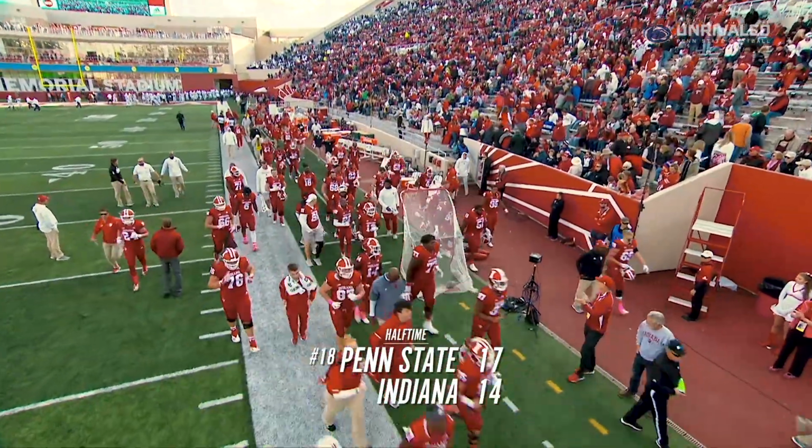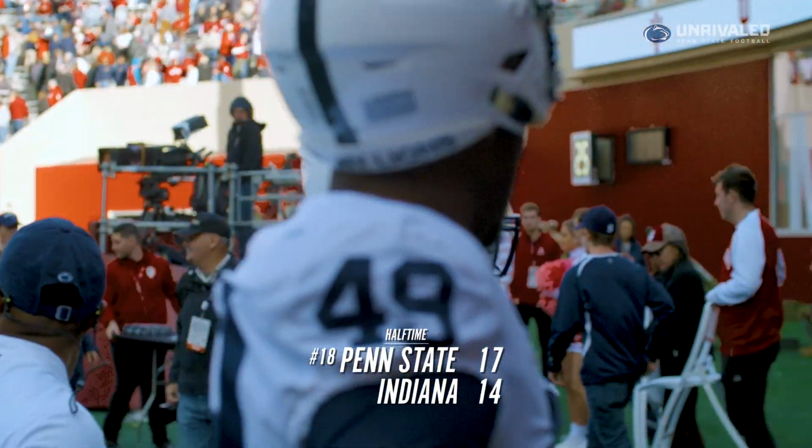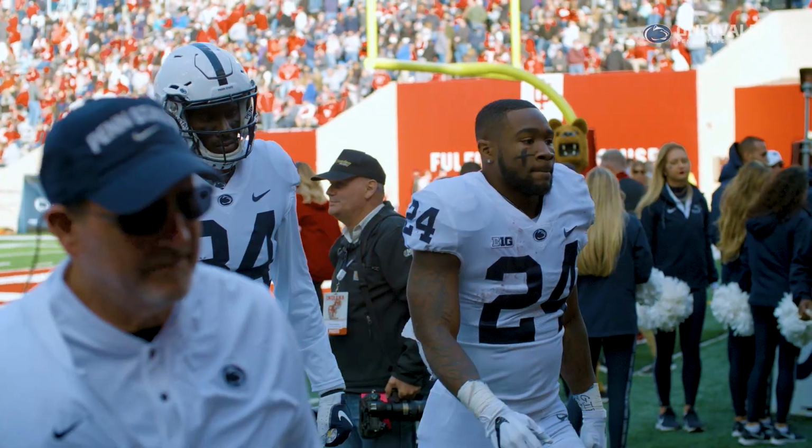End of the first half here in Bloomington. The Nittany Lions have a 17-14 lead over Indiana. Right now, Penn State going to the locker room being up by 3 is a huge momentum boost for them.